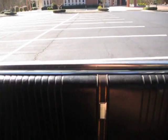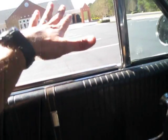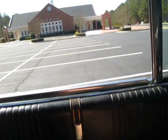And that one, the driver's side window seems to be a little bit off track. When it goes down, you push on it just a hair and it stays going down. When it goes up, it goes up just fine. So let me step out of the car and show you around the body.